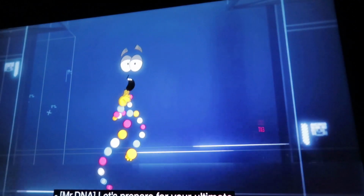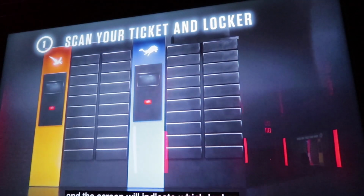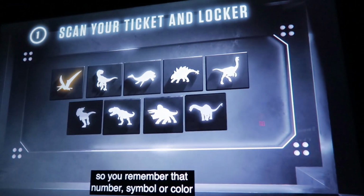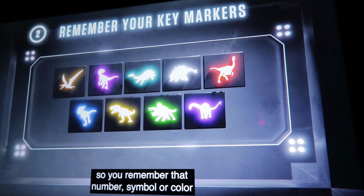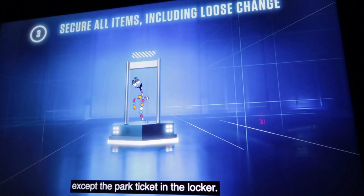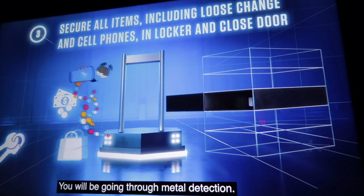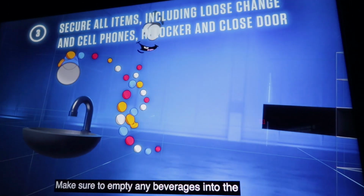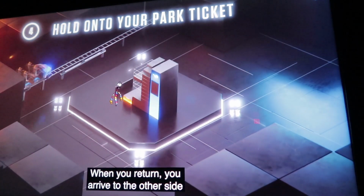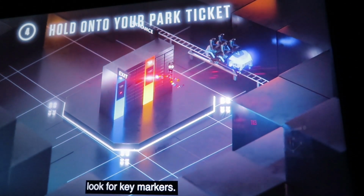Let's prepare for your ultimate raptor close encounter. Scan your ticket at an available station, and the screen will indicate which locker is assigned to that ticket. You won't be returning to this room, so you remember that number, symbol, or color to retrieve your items. You must put all of your loose items, except the park ticket, in the locker. Don't forget to empty your pockets. You will be going through metal detection. Make sure to empty any beverages into the sink before placing it in the locker. When you return, you will arrive to the other side of the lockers. So hold on to your ticket and look for key markers.